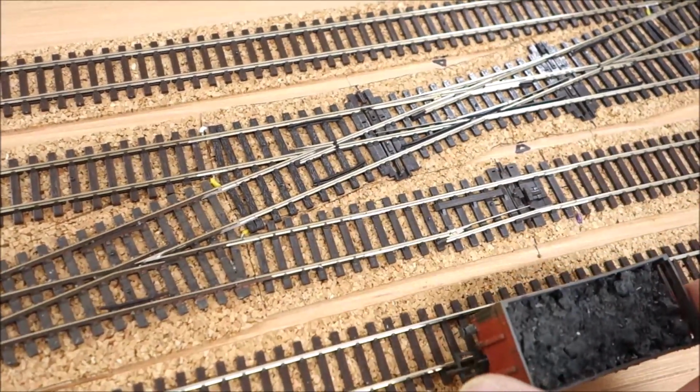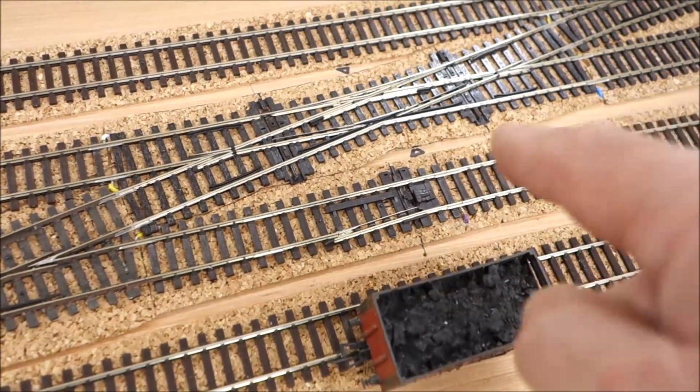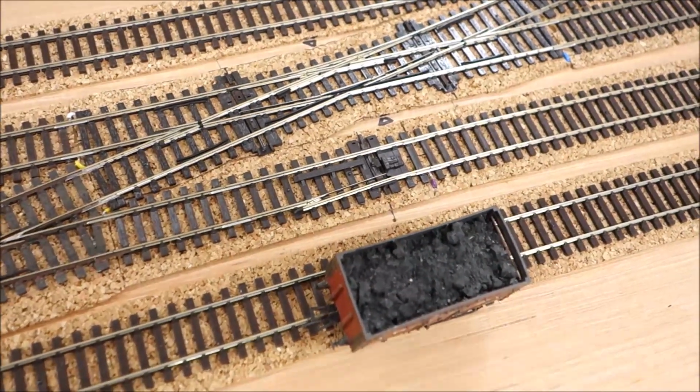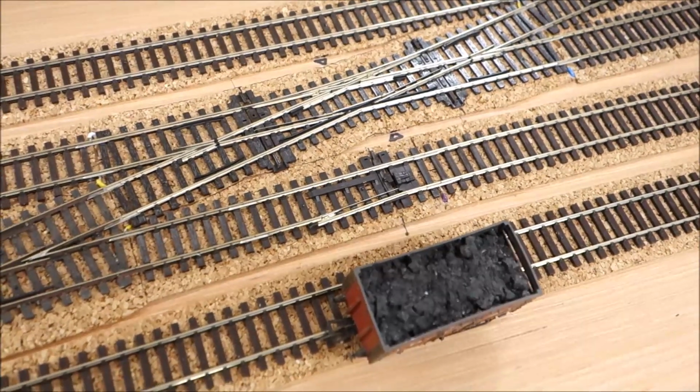Now, technically, this is a trap point. It traps anything that tries to escape. We call them catch points because the same unit doubles up and serves both, but they're actually trap points.